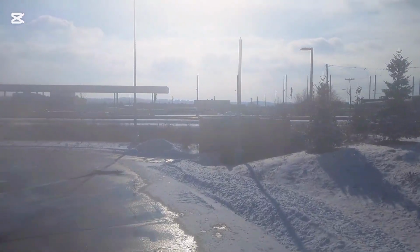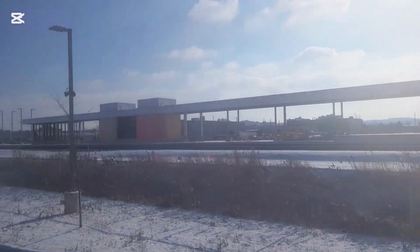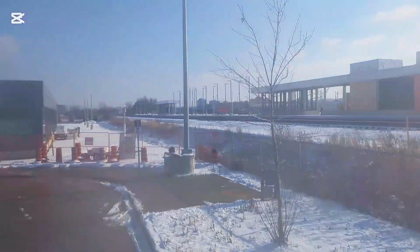Next stop, Prochaine arrêt. Centennial Parkway North and QEW Confederation Park and Ride.